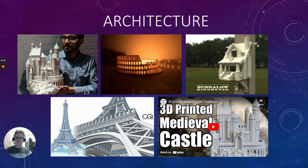Do you remember when I said 3D printing takes a long time? Well, take a guess. The castle on the top left. How long do you think it took to build? An hour? A day? A year? What do you think? The correct answer is around 48 hours, or 2 days.